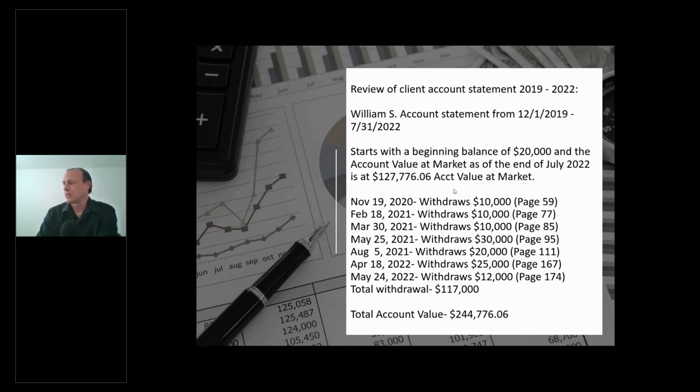And you can see all the withdrawals that he made. Obviously he was taking out profit as he went along. So $10,000 in November of 2020, in February of 2021 another $10,000, March $10,000, and in May he withdrew $30,000. He's withdrawn a total of about $117,000 in profit. Most people, when they see these kinds of numbers, think this could only happen with Bitcoin, but this was happening in commodities, without the risk that people were taking in Bitcoin.